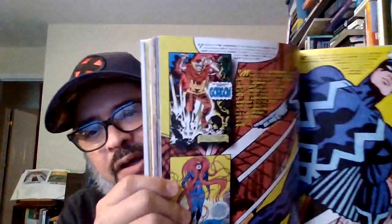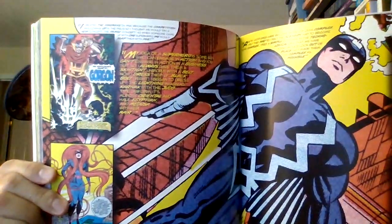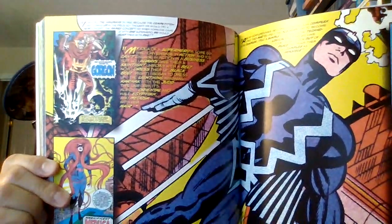I've thumbed through it. It's mostly an art book, not a lot of heavy reading, but they give you a lot of close-ups of artwork by famous comic book artists. Here's some Jack Kirby, Thunderbolt from the Inhumans. Black Bolt, not Thunderbolt, Black Bolt.